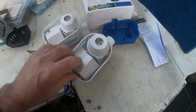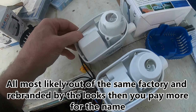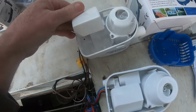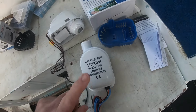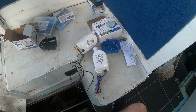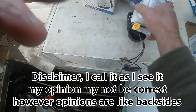There's both of them opened up. There's the new one there. There's the old one. That all that float system, etc. Looks pretty identical to me. It's all come out of the same factory. It's just a different size. So $40, $114. Now I'm not advocating different brands or makes or models. It's simply just an observation. So that there.